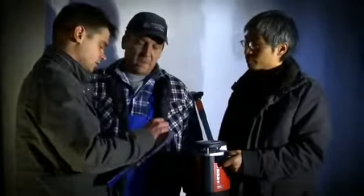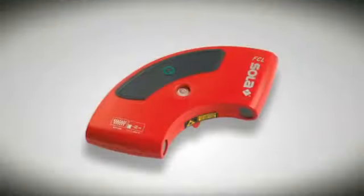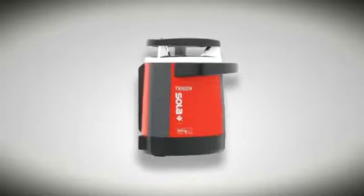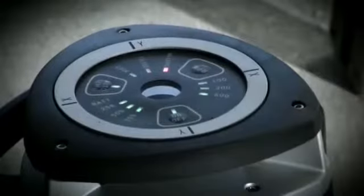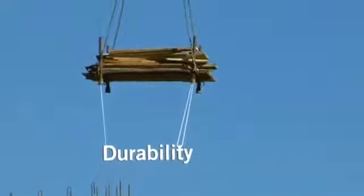Tools can only be developed in close cooperation with professional end users. In this way, products such as the patented FCL floor cross laser or the rotation laser Trigon are developed for high precision and easy use. Sola have an ongoing program of innovations. Precision, robustness, and innovation are the foundation of Sola's outstanding quality.